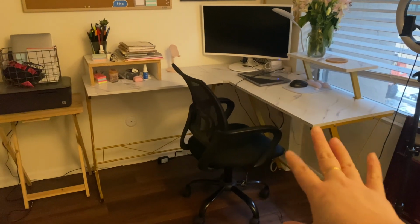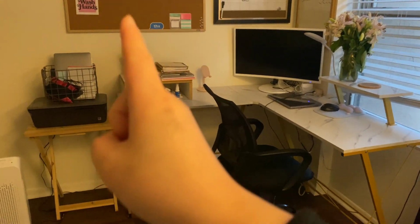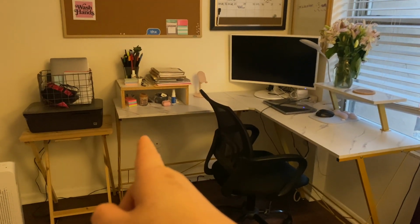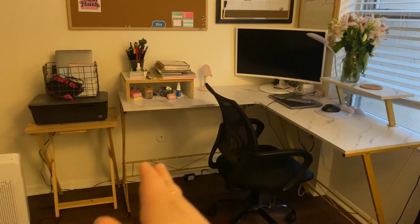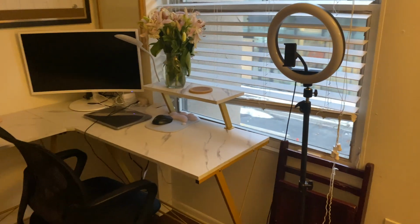So this is a really cute corner. The only thing is I would probably buy a divider. I would place it here so when I have Zoom meetings and stuff, I can avoid having the bed in the background. So that's the only thing I would say.